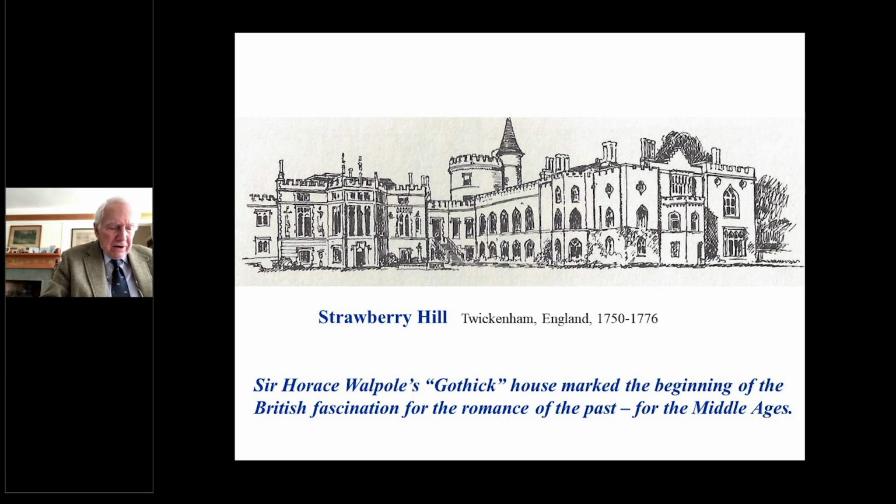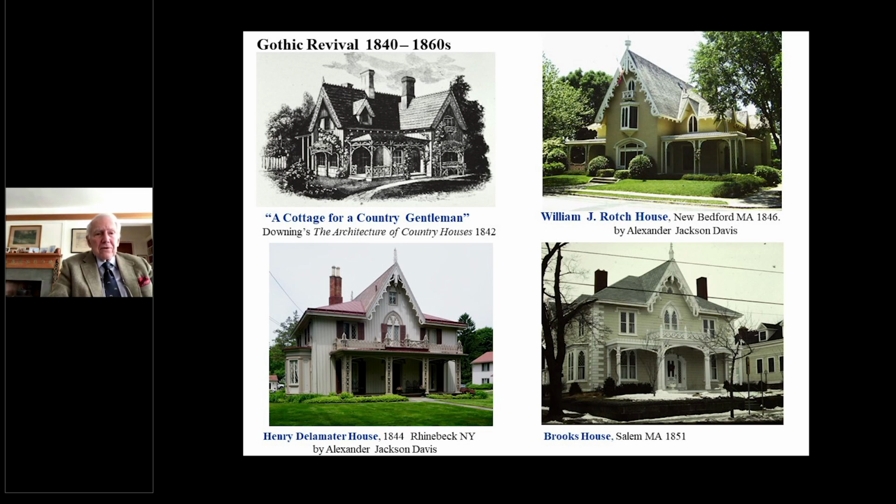Just one last remark about Walpole's fanciful adaptation of the Gothic style, spelled in those days sometimes Gothick, and that marked the beginning of the British fascination for the romance of the past. It usually took several generations in those days for British architectural taste to reach our shores. And what we're looking at here on the upper left is a cottage for a country gentleman from Downing's The Architecture of Country Houses. It was published in 1842. And here are three wonderful examples of houses that follow Downing's advice. They're often called Downing cottages.